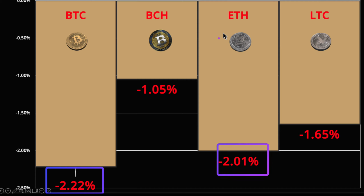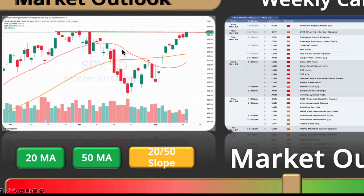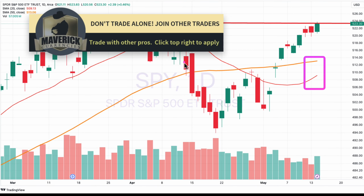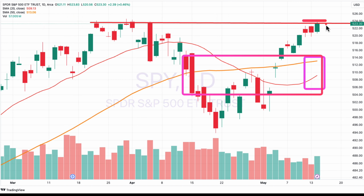But our focus is really going to be on the currency market with that report tomorrow. So let's just take a look at where we are. What's the outlook? Again, we have to be in this +2, +1 range because take a look at the moving averages. Even though we kind of went sideways over here, we've gone right back up to the resistance here. So tomorrow will be a make-or-break day.